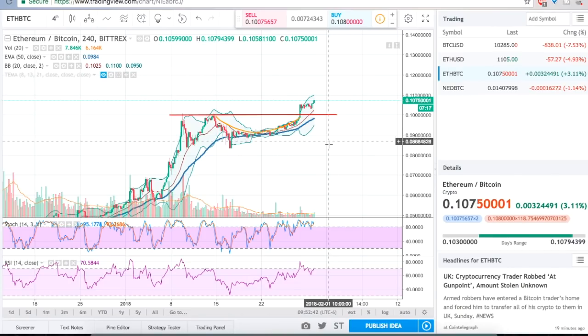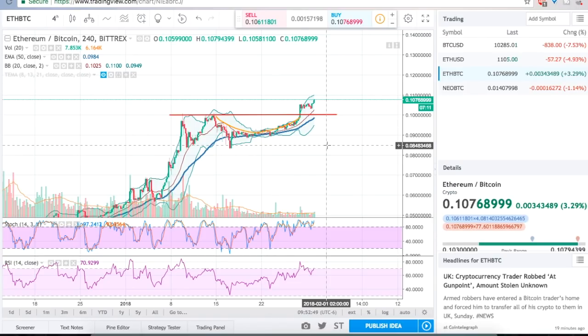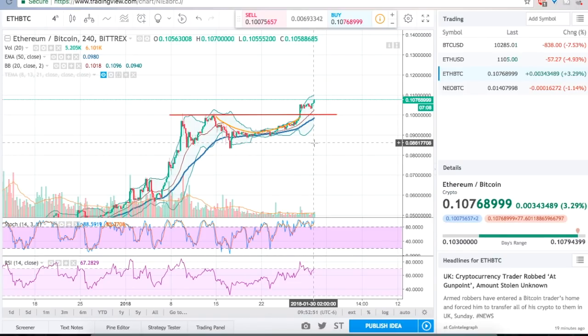I know the market's not going to be looking pretty good, guys, but definitely just keep an eye out on Bitcoin breaking that $10,000 mark. It could send all the altcoins towards the downside in the near future.